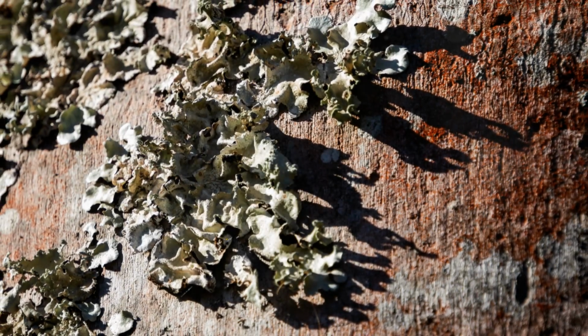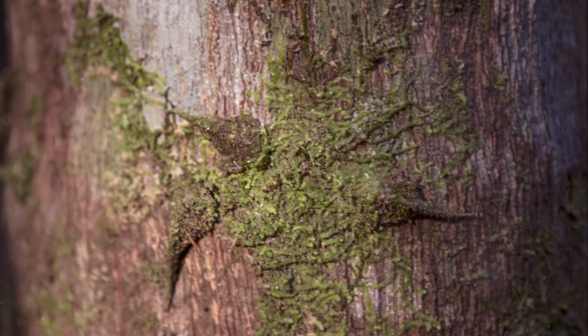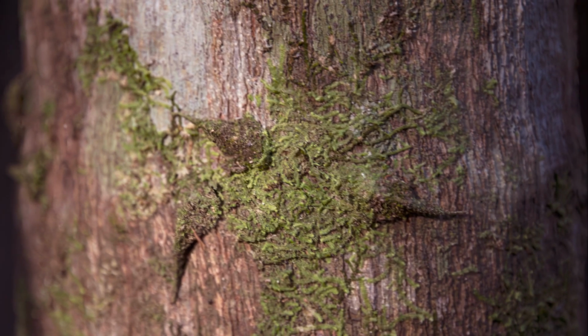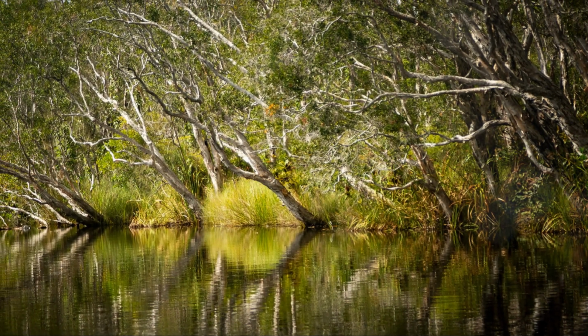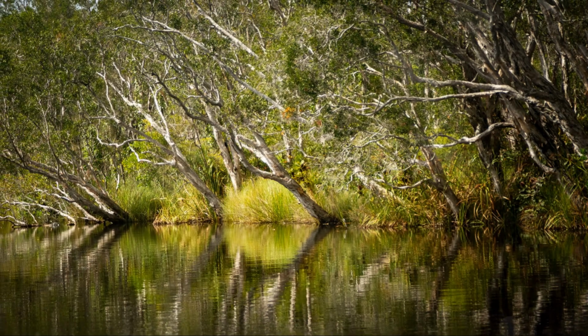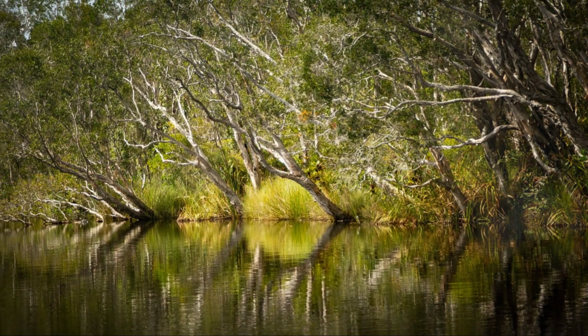Capturing texture adds a tactile quality to your images, especially in close-ups. Highlight textures to bring a 3-dimensional feel. Symmetry brings order and power to an image. Use it to create balance, but remember, breaking symmetry can add intrigue.